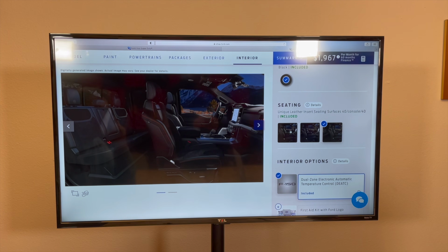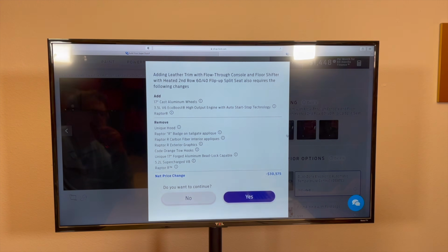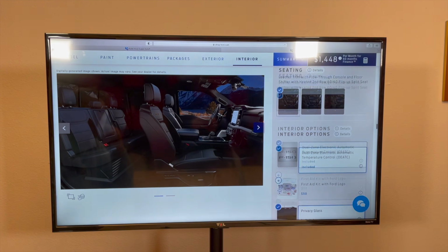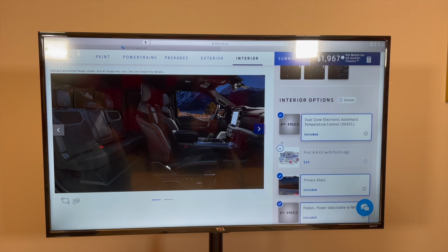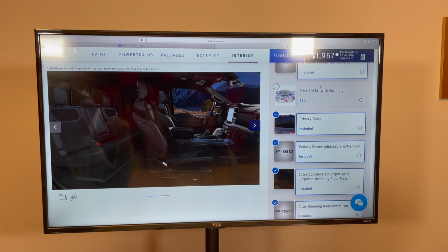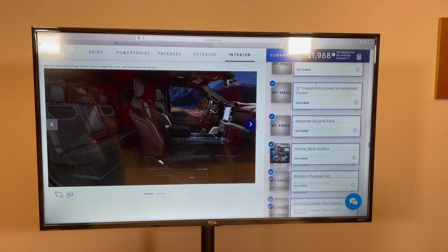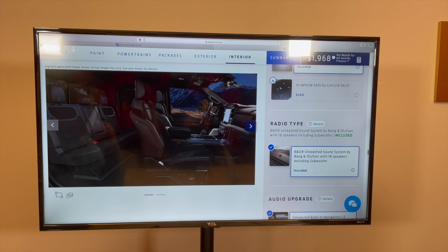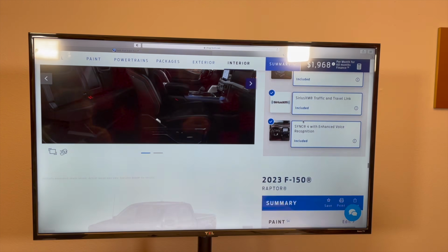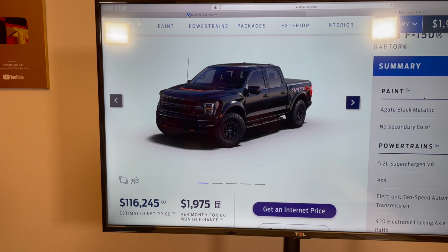I think this is probably roundabout as much as we can add, because I think all of the rest of these, oh, sure, a first aid kit. Yeah, of course. Why not? You never know what's going to happen if you're driving a truck. So the question is, will it be more than 113,000? Will it be actually over 113? The first aid kit will do that too. So, price. Ooh, 116. Wow.